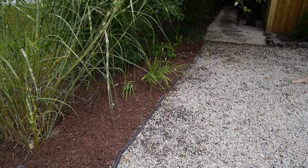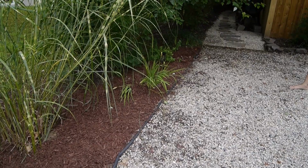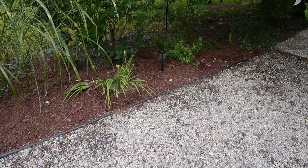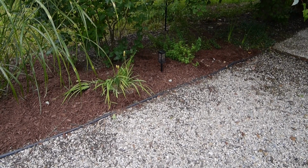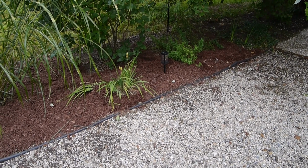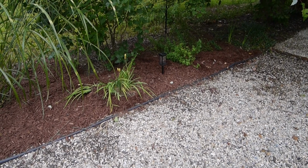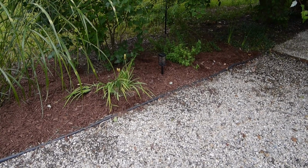So we had forgotten to put these solar lights into our last video when we did this berm. We forgot to film that. They were here, they were ready, but they were sitting in our guest room and we forgot all about it. So we were running behind on our video.